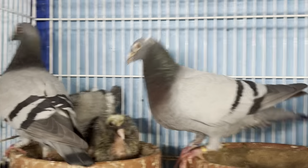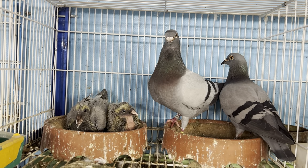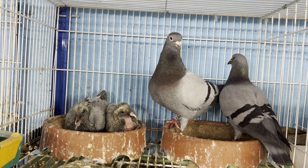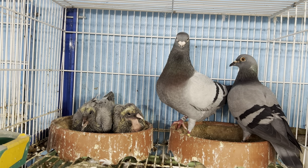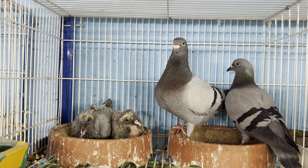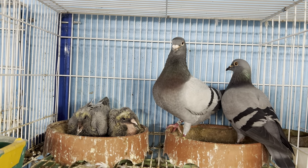These two, that's Big Money on the right, and a Sun City hen on the left. These guys have produced a lot of birds. I would figure they'd want to take a break, but they just keep going. Actually, I had Big Money with an Ornat hen for two rounds, and they only raised one of them themselves, and I fostered the other round. So he's produced a ton of babies this year, probably in the neighborhood of 10 young ones.